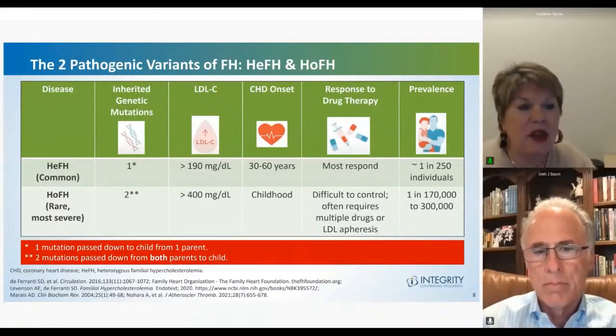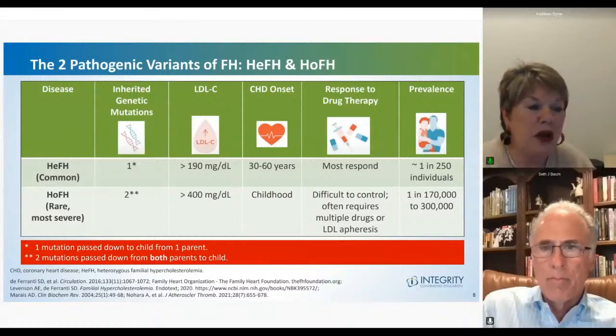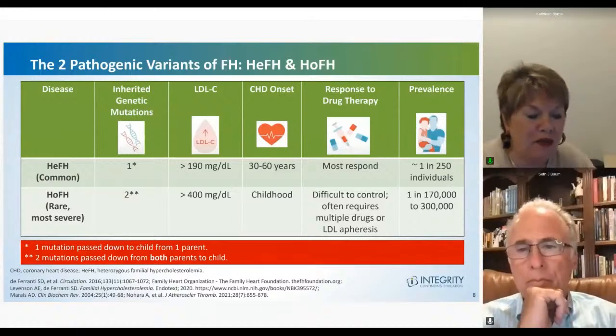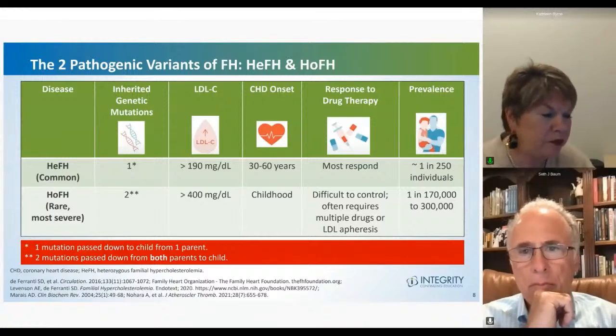We may begin to see the onset of coronary heart disease or premature heart disease in 30 to 60-year-old folks who are untreated. Most individuals with heterozygous FH respond to drug therapies, but it's noteworthy to say that it usually involves, or certainly involves, more than one lipid-lowering agent.